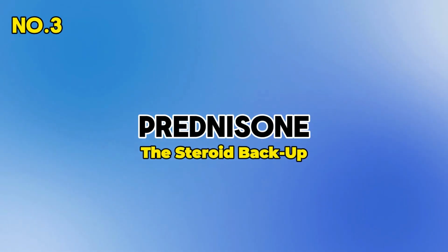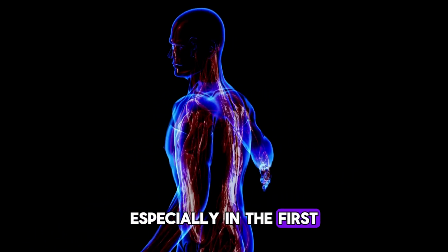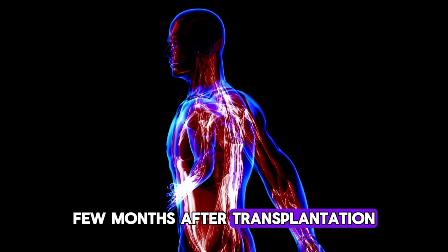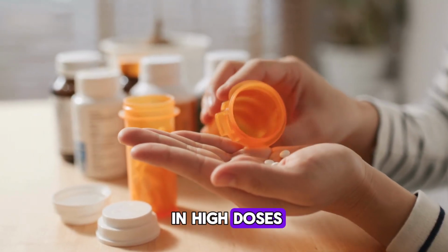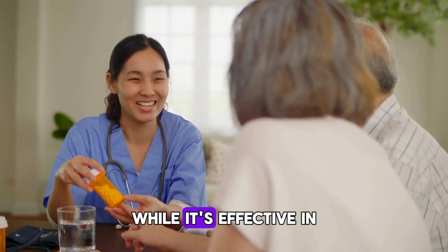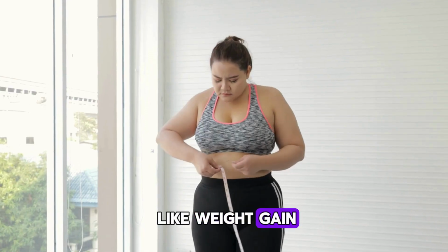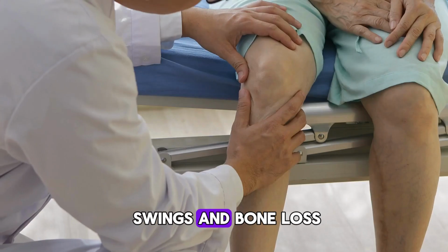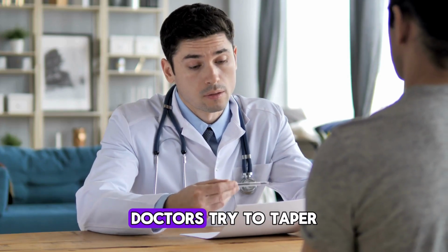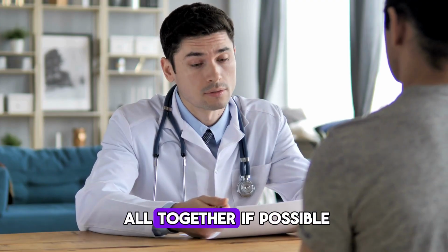Number 3. Prednisone, the steroid backup. Prednisone is a steroid that helps control the immune system, especially in the first few months after transplantation. It is usually given in high doses immediately after surgery, then gradually reduced over time. While it's effective in preventing rejection, long-term use can lead to side effects like weight gain, high blood sugar, mood swings, and bone loss. Because of these risks, doctors try to taper prednisone down to the lowest effective dose, or stop it altogether if possible.